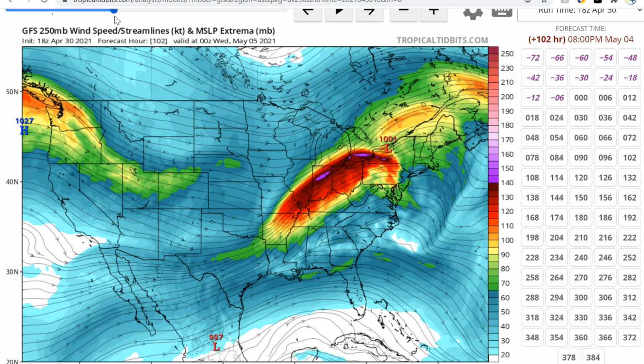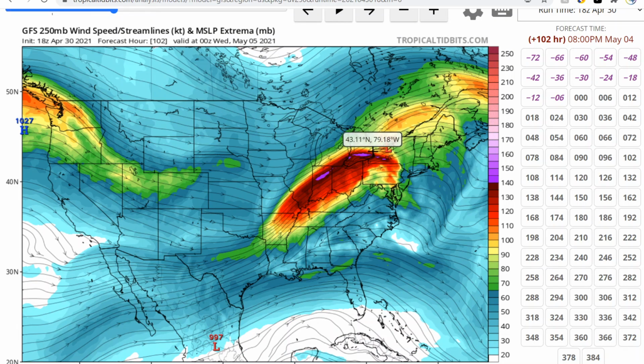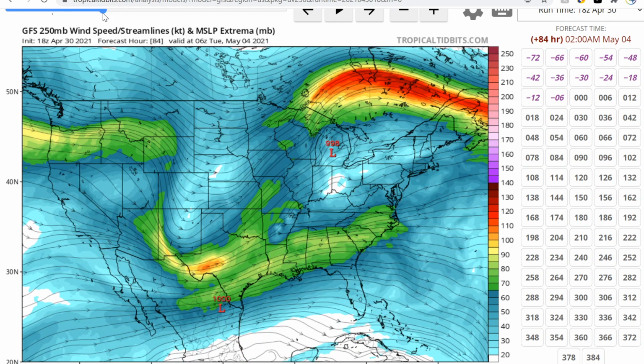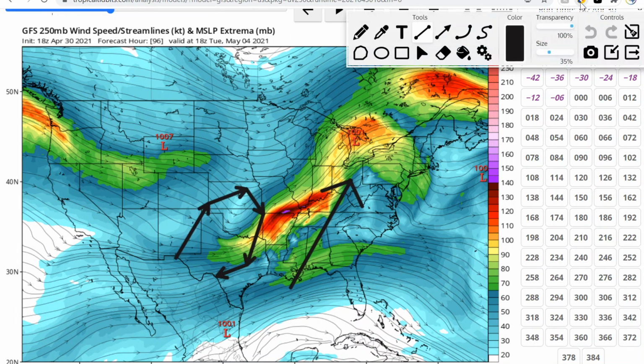Now after that, you can see things do get a little bit more interesting. You have a nice little jet streak forming right here in the Midwest, in portions like Ohio, Indiana. It's going to be interesting to see how far east this goes, because as of now, it looks like the biggest area of concern is going to be somewhere right here, anywhere basically north and east of that jet streak.